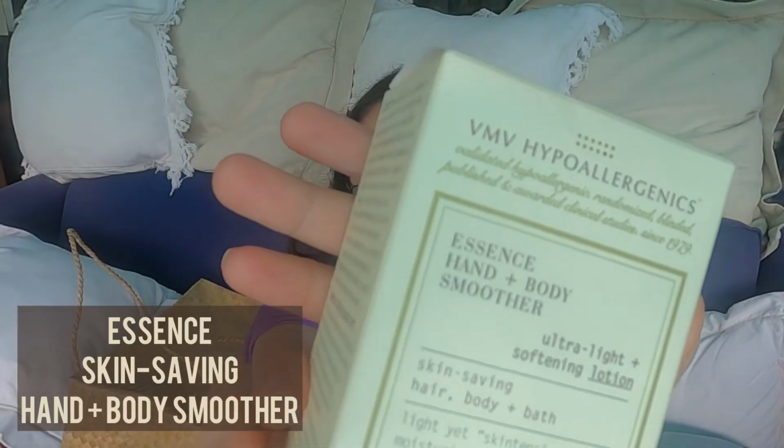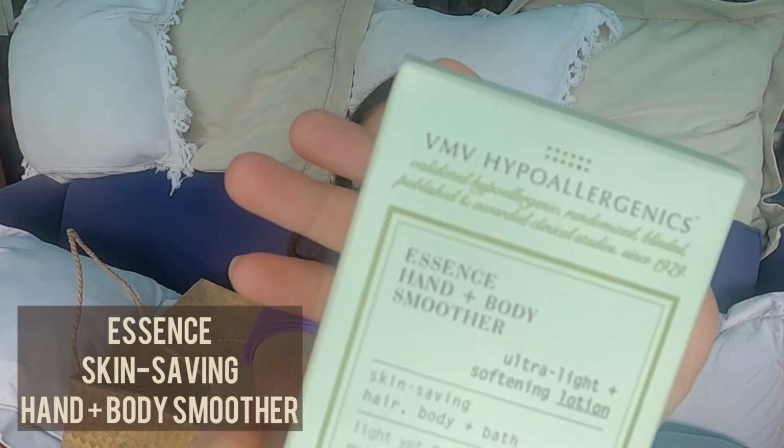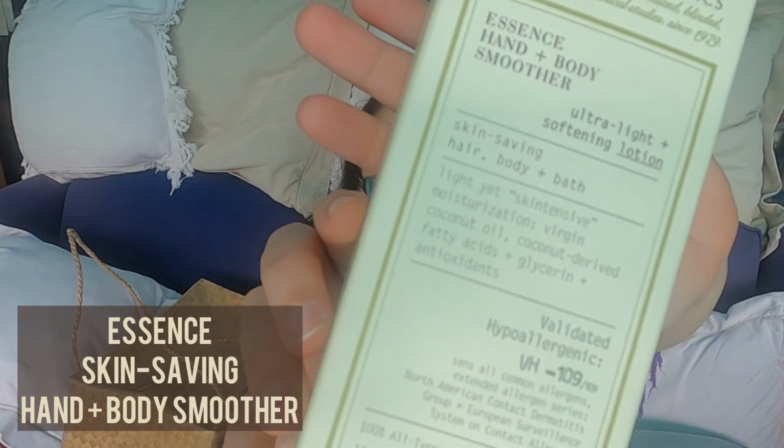Then we have the Essence Hand and Body Smoother, which is a wonderful everyday all over lotion. It's even good for skin with atopic dermatitis, very sensitive skin. It's not comedogenic, and it's a wonderful base.